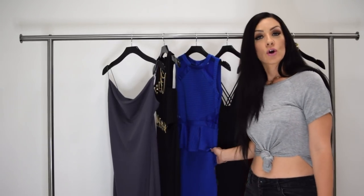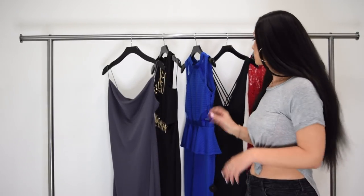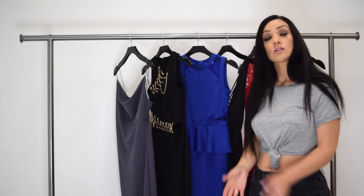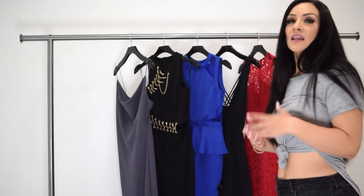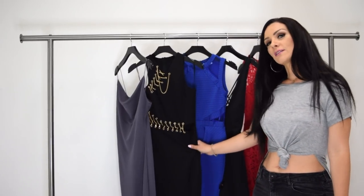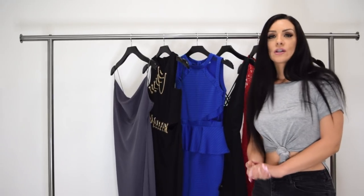Issa is actually known for having really nice upscale cocktail dresses, so I do want to show them to you today. I picked some dresses that you can wear for different types of occasions, like a date, a dinner, events, anything upscale, but you can also wear it to the club as well. So I'm excited to try this on for you, and also excited to hear your opinion.